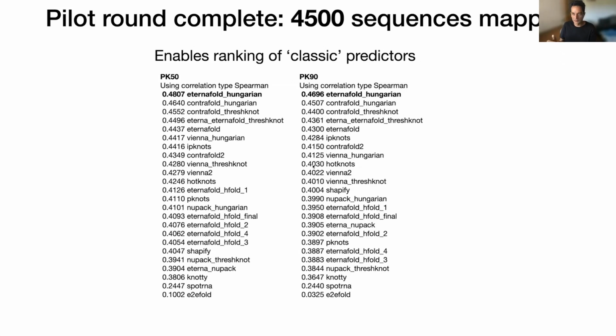But it looks like the algorithms that produce structural guesses that best match our data are EternaFold, which doesn't predict pseudoknots, and then something called EternaFold Hungarian, and also maybe EternaFold ThreshKnot. EternaFold ThreshKnot, actually, these kinds of results are what prompted us to make EternaFold ThreshKnot the folding engine for Eterna. So Thomas put that in for the current round.